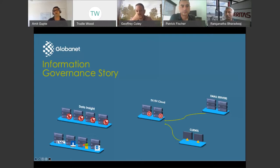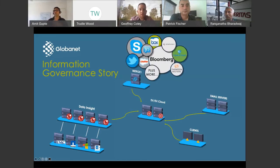Now, we do have our Data Insight product solution, which helps bring in further analytics on your unstructured content on file stores as well as cloud storage. But essentially, what we are talking about is an archiving solution provided by Enterprise Vault. Now, when Merge1 comes in, it's simply going to expand the realm of where Enterprise Vault could archive. We are now bringing in all these connectors into Merge1, and then Merge1 helps us build that into the Enterprise Vault aggregated archive.